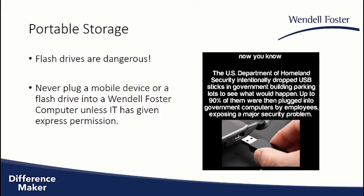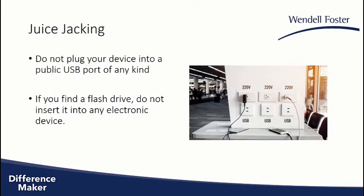And this includes your phone. You should never plug your phone into any of the Wendell Foster computers to prevent viruses from entering our system. Plugging into a public USB port is kind of like finding a toothbrush on the side of the road and deciding to stick it in your mouth. You have no idea where the thing has been. And that's a quote by Caleb Barlow, who is Vice President of X-Force Threat Intelligence at IBM Security.